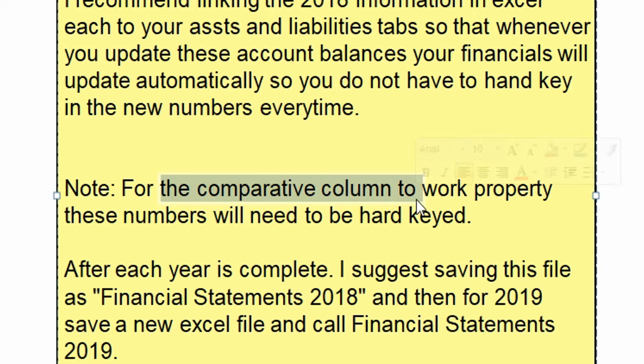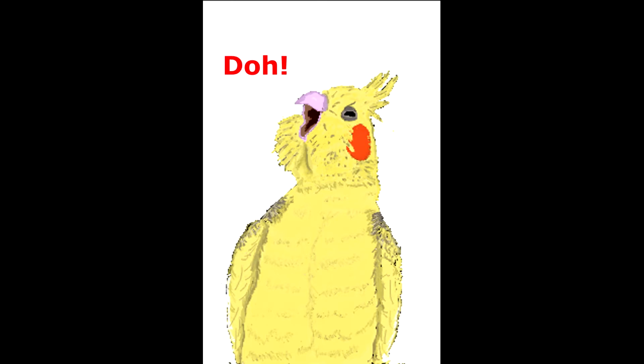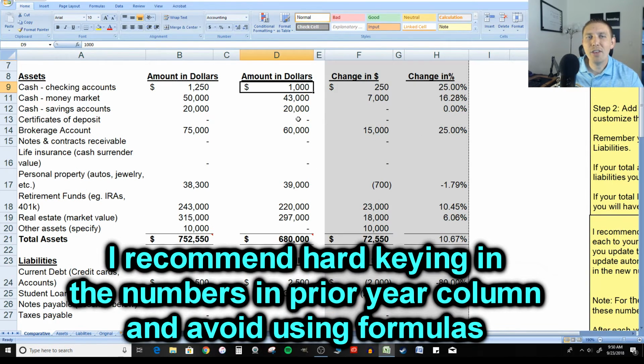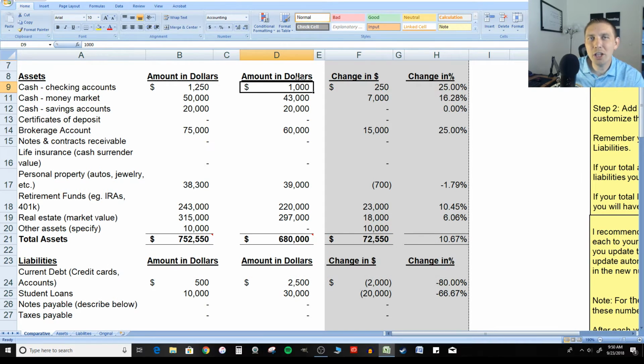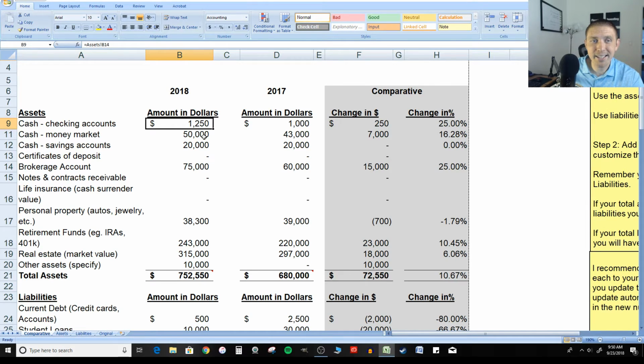Note, for the comparative column to work properly, and oops, that's a typo, that says property. No! So for the comparative column over here, what I recommend you do is hard key in these numbers so they do not change, so that as you go from year to year, you keep that financial information consistent year after year after year. The only column I recommend you link is this one, your current year column, whether it's 2018 or 2019. Make sure this is linked. But this one is hard keyed, so just remember that.